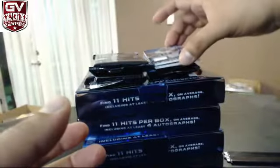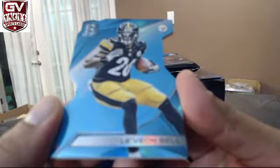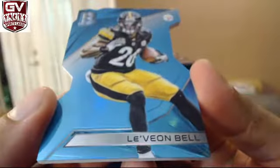Zahn, Marcus Mariota for the Titans. Zahn 27. Two color. That is number 50/99. Garrett. For the Bills, Robert Woods. Jersey. 6/50. Zero Cool. Steelers, Le'Veon Bell, blue die cuts. That is Home Slice.